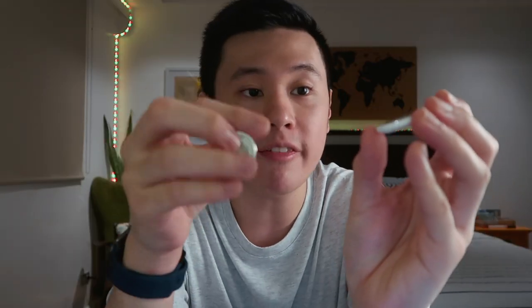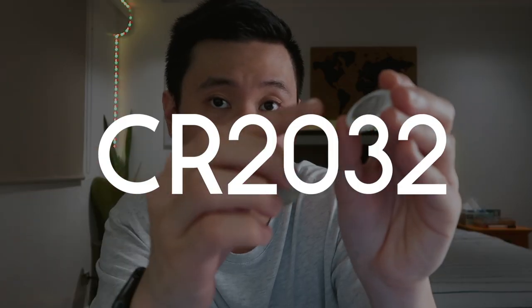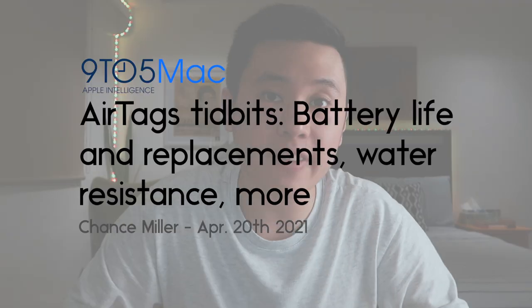And you can remove the stainless steel back of the AirTag. Use two fingers to press in and twist counterclockwise, and you'd be able to take the back off and access the CR2032 battery. Now, according to 9to5Mac, Apple claims that this battery would last for over a year. And if your iPhone tells you that your AirTag doesn't have battery anymore, you can easily find these CR2032 batteries in hardware stores or online. Any store that might have this, it's very common to find this kind of battery.